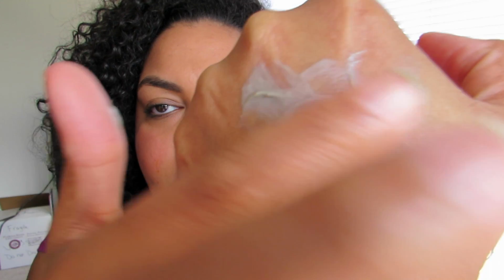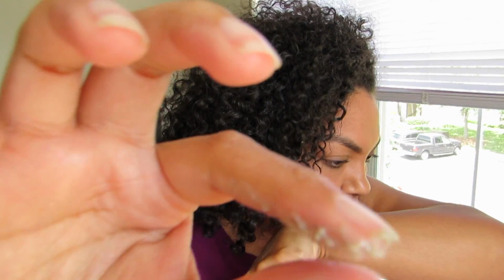Okay, and when I first used this, honestly, if I didn't know this was a clay wash, I would have sworn that it's a conditioner. It's just really smooth and creamy. It has a lot of slip going onto the hair, and it feels like I'm putting a conditioner on my hair. So I section off my hair and I put it on.